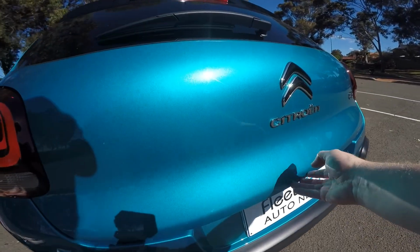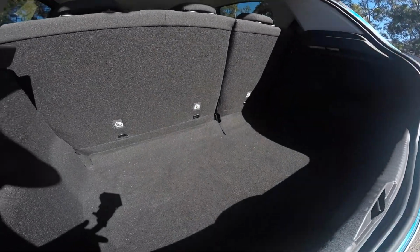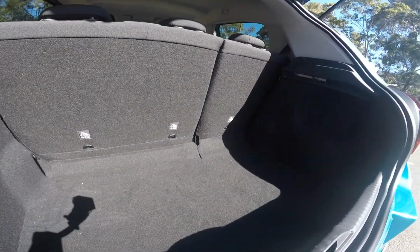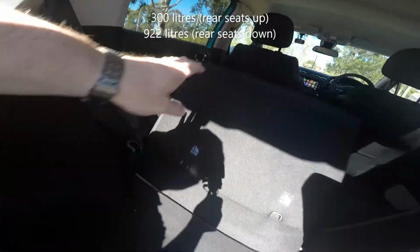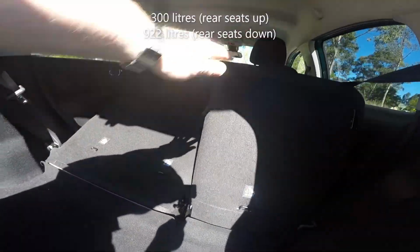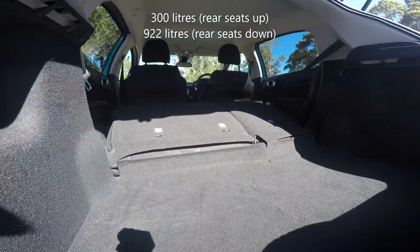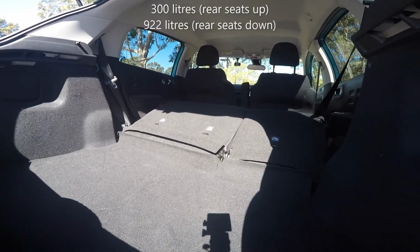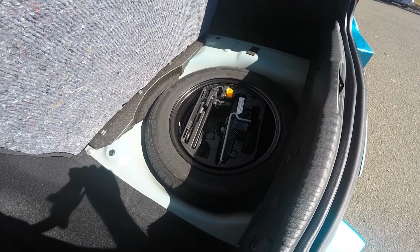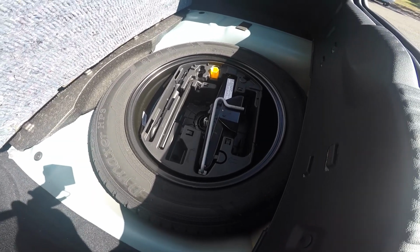Just open the back here and we look in, and the boot has a very decent capacity of 300 litres with the rear seats up. But in case you've been off to IKEA or Bunnings and need a bit more room, we just put the seats down. There goes the other one. Up way you go. And now there's plenty of room here: 922 litres of space with the rear seats folded down. And underneath the panel in the boot floor is the spare wheel. It's a temporary spare.